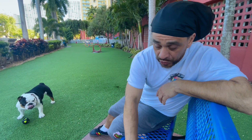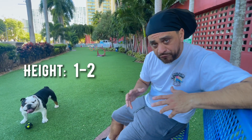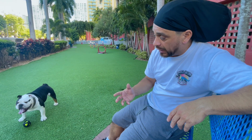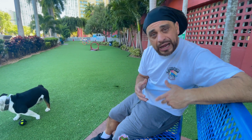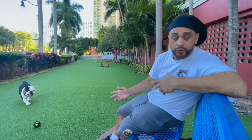Another thing about these dogs is that they're usually pretty short. One foot to two feet tall is how they grow, and that will show how much stamina, or how viable their breed will be. Which also leads into the next topic: if you're going to be a breeder or a pet owner, you have to be thinking about a lot of these things in taking care of these dogs for the lineage of your future with them.